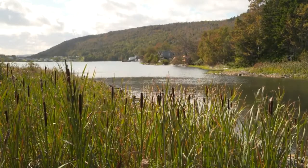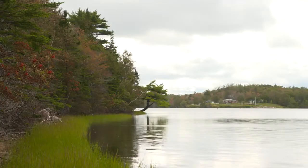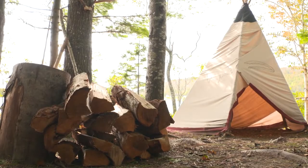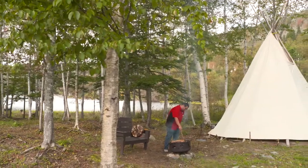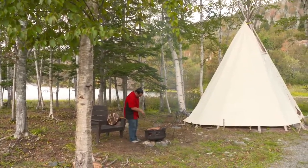We find some sunshine further south on the shore of the Bras d'Or Lake at Eskasoni First Nation. Eskasoni is home to the largest Mi'kmaq community in the world. Eskasoni Cultural Journeys offers visitors the chance to experience Mi'kmaq culture and traditions. On a wooded path by a crackling fire, I meet up with interpreter Steve Julian for my first experience.